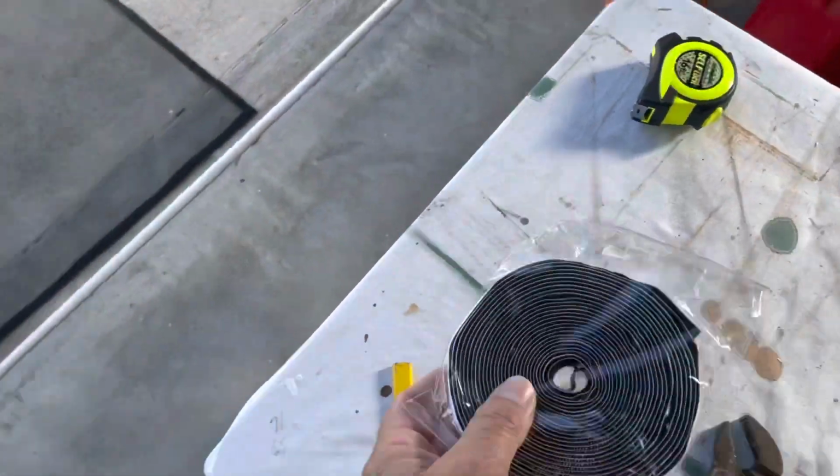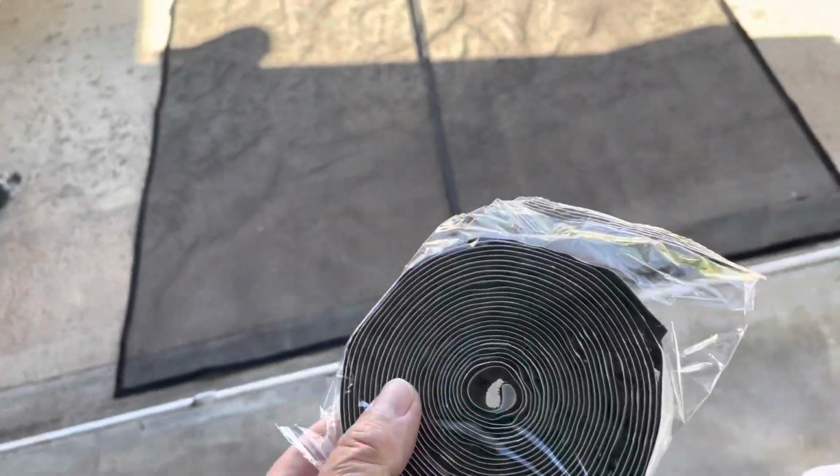Now the screen came with the Velcro with a double-sided tape on it, but we're not going to use that. We are going to use it, but we're going to reinforce it with some 3M tape that we're going to put up behind that, which should be a lot stronger. So let's get on with this, and I'll show you how we do this.